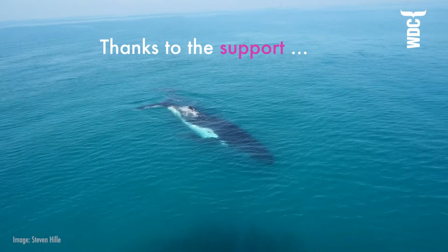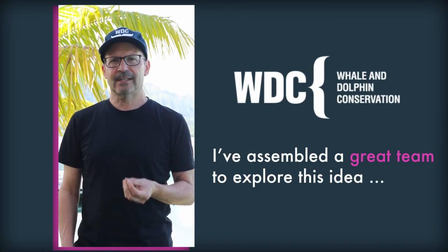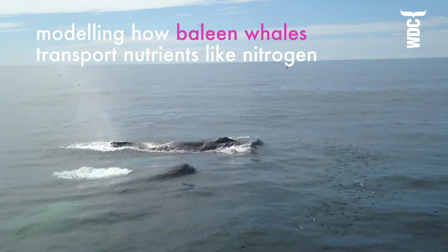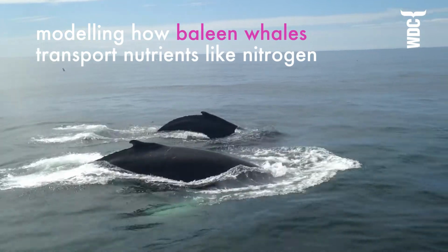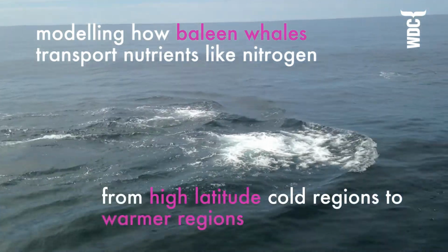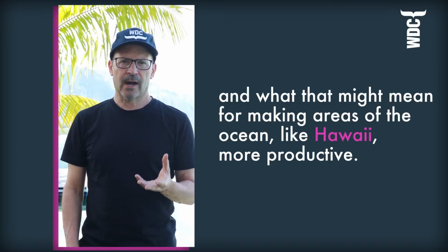Thanks to the support of Whale and Dolphin Conservation, I've been able to assemble a great team to look into this idea, modeling how baleen whales transport limiting nutrients like nitrogen from high latitude cold regions, where they feed, to warmer regions, and what that might mean for making areas of the ocean like Hawaii more productive.